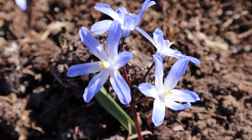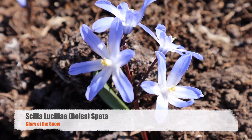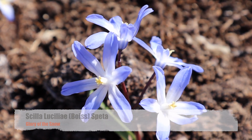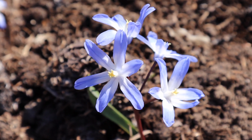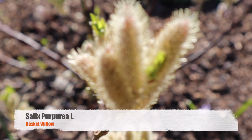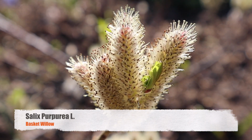Now these beautiful and delicate little flowers are called the glory of the snow. I'll put their actual name on the screen because I'm not even going to try to pronounce that. But these are absolutely stunning. I love the coloration. And again, it's just so amazing to have this burst of colour so early in the spring. Now these over here look like willows, and the camera, look at the detail of the camera. It's absolutely fantastic for nature photos.